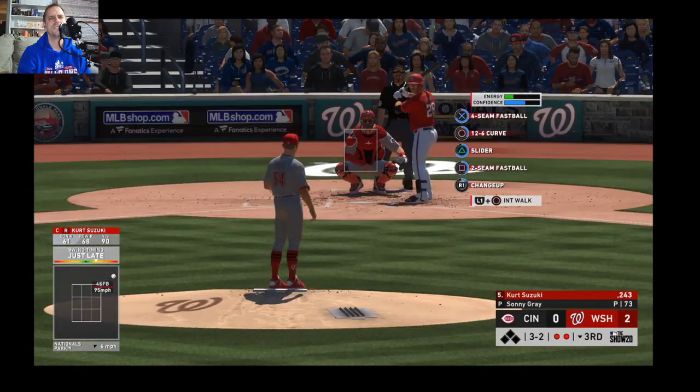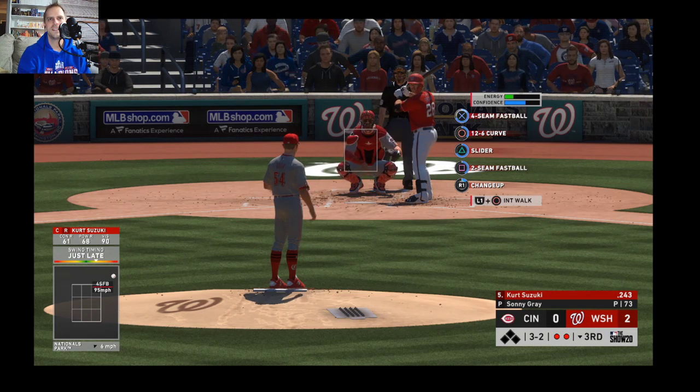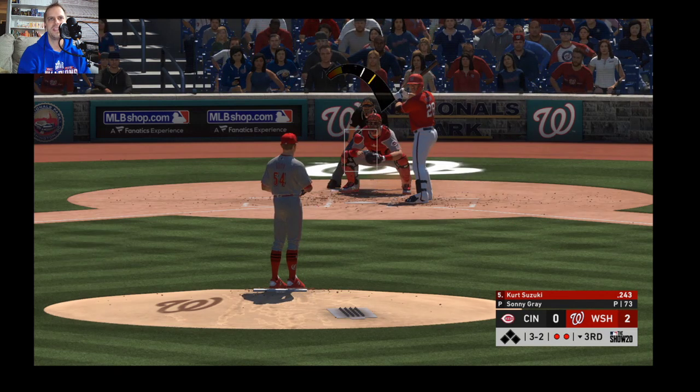I knew he'd been in the league since like 2014 or something like that. I think Sonny Gray gets hurt a lot, doesn't he, if I'm not mistaken?